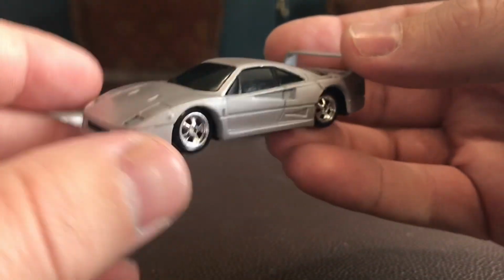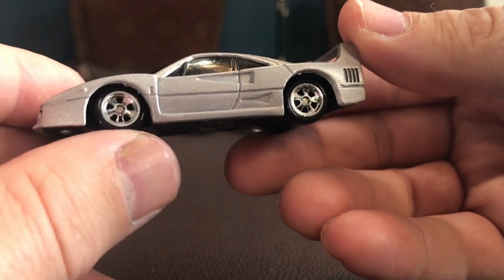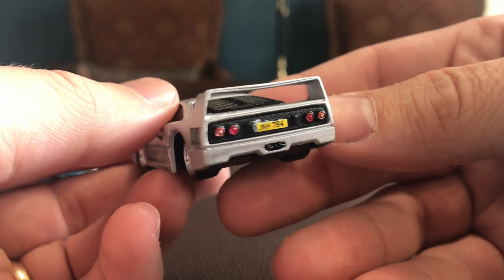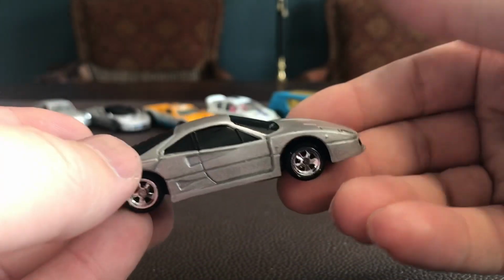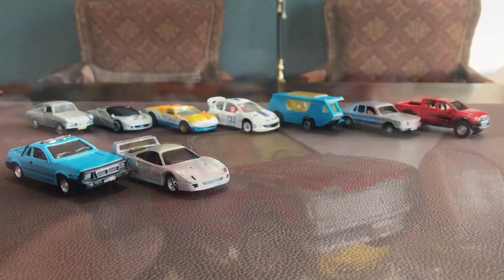slides in. You'll see Real Riders on it, black window that it came with, a little bit of detail work on the front headlamps, and the rear has orange on the outside, red on the inside, just like the real car, and a license plate. So happy with how this one came out. From the side, you can't tell that the wheel axles are a little bit short for the vehicle. Looks really cool from the side.